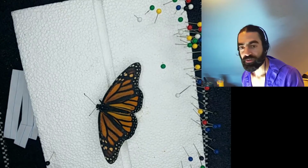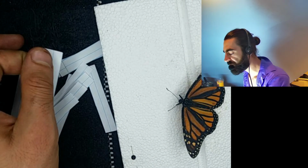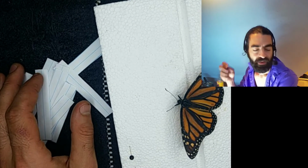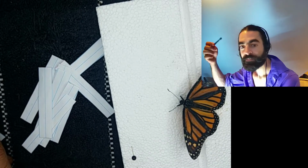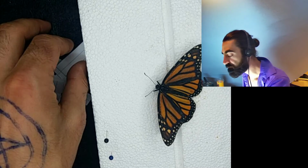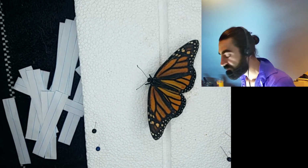And then a whole bunch of pins. Those aren't official butterfly needles. You can get them, they're so tiny, not as small as acupuncture needles. But anyways, this is how you do it. I'm just showing you guys what I do. Just checking to make sure it's recording.